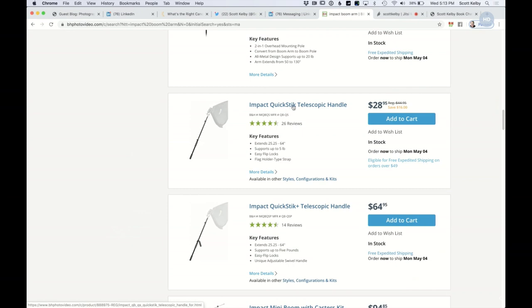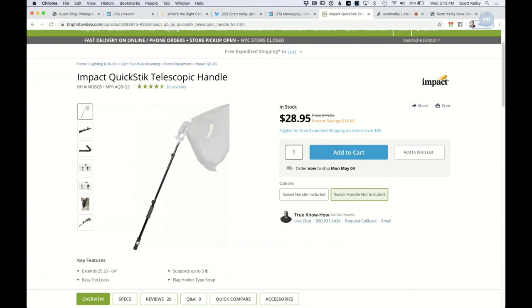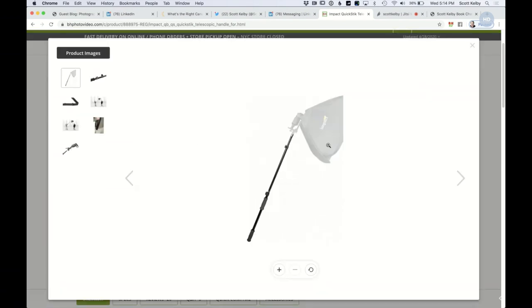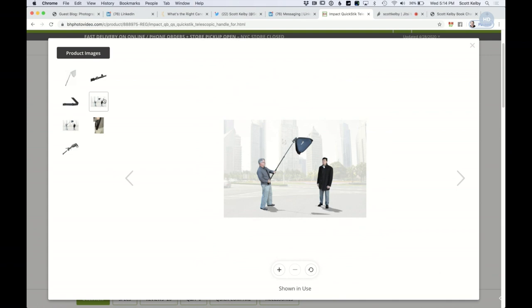It is a telescopic handle for $28, and it has little handles on the end to make it easier to hold than a monopod. It telescopes out to 64 inches, and it comes with a spigot on the end designed to attach a compatible softbox. But you can see, look, it's the same thing. It's a bracket and softbox. It looks like that when you use it.